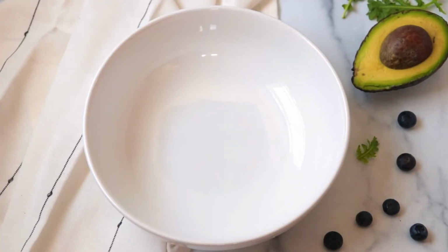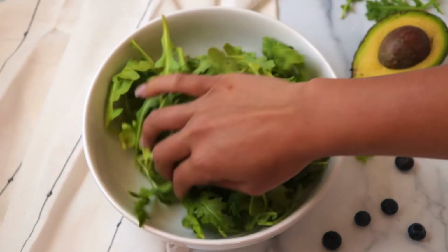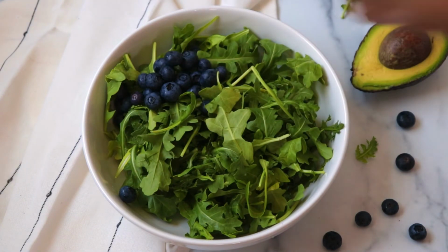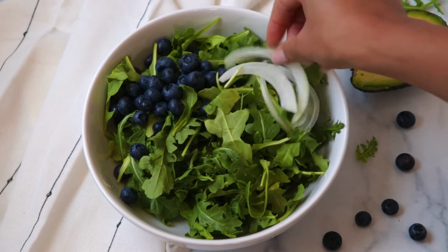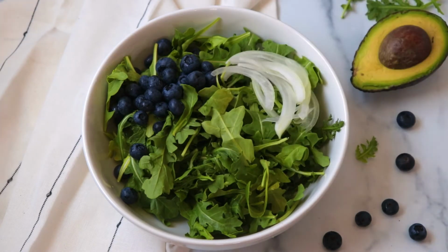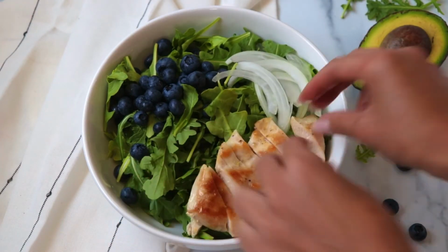While the chicken is resting, in a large mixing bowl, add 6 cups of arugula, 1 cup of blueberries, 1/2 cup of red or white onion. In this case, red onion would be a preferred choice, but all I had was white onion, and both are really, really good. Add the sliced chicken breasts on the top.